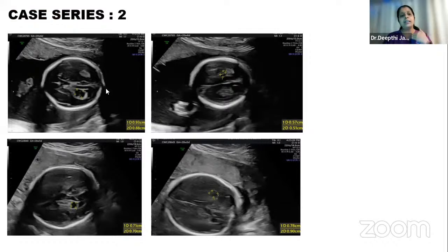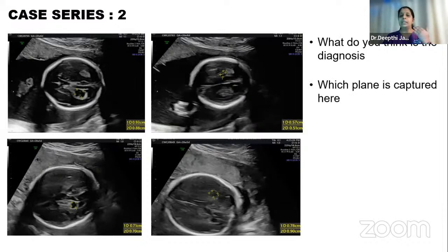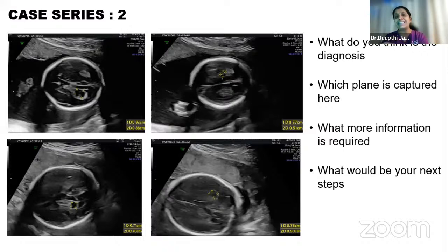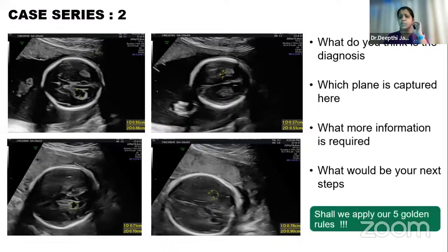Obviously, over here in the transventricular plane, you can see small, tiny anechoic cysts among the choroid plexus. So obviously, the diagnosis is not very difficult. We know that the plane captured here is the transventricular plane, and these are tiny choroid plexus cysts. At this point of time, what more information would you expect, and what will be the next step that you will take forward? So let's apply the 5 golden rules in this also.